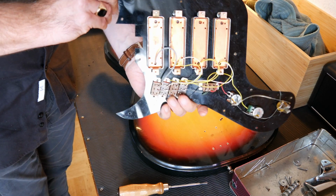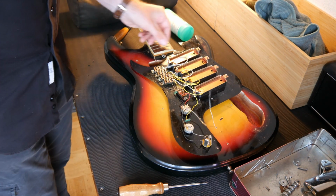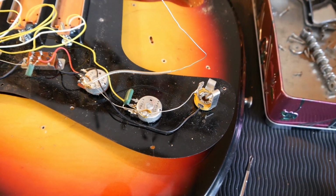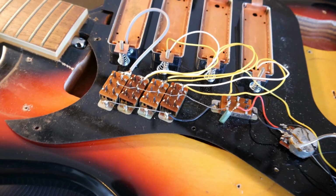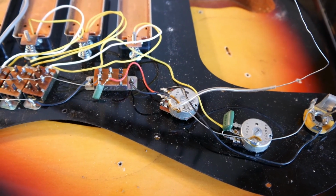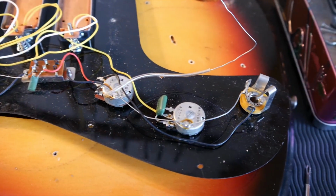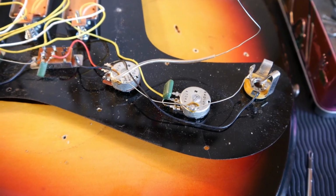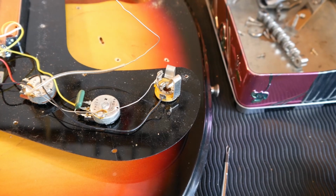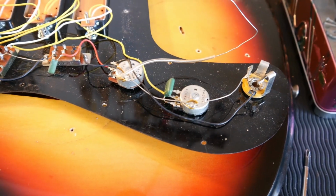Okay, here we go. This is inside, and let's have a look. Okay, so here you see the electrics of the guitar. Here you see the switches, and you can also see the rhythm circuit switch here, and you can see these parts. These parts are surely not original, and the input jack also is not original, I can tell you that.